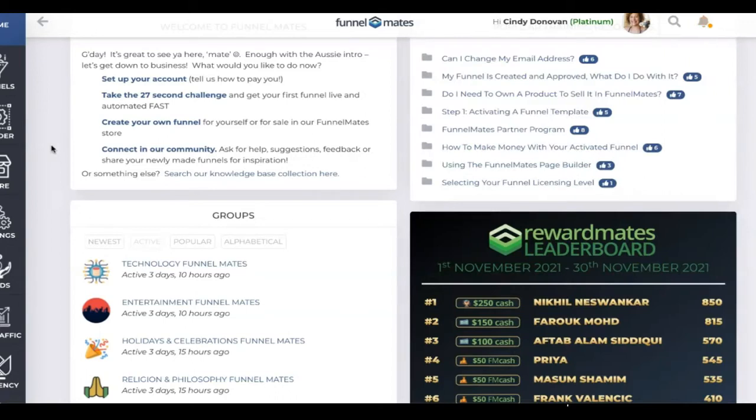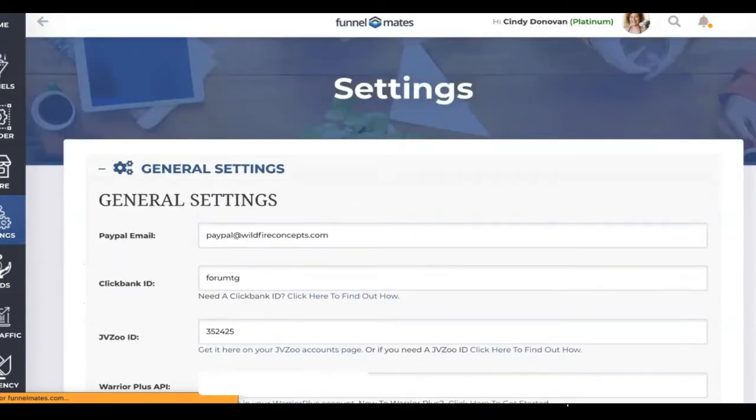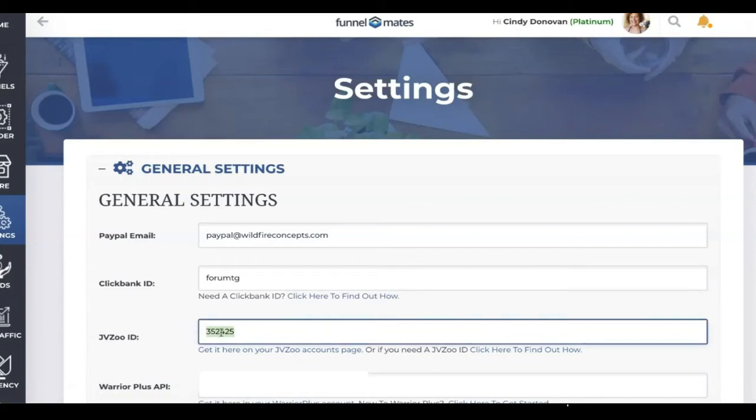So we have in settings, you come here, click on settings, add your JVZoo ID in here. Now, if you've never had a JVZoo account or you're not sure what to do or where to find your ID, we've got some videos down here, so you do that. Once you save that, everything is branded. And I'll show you exactly what I mean by everything in just a moment.